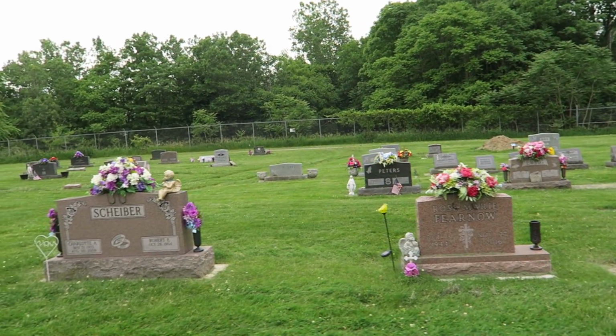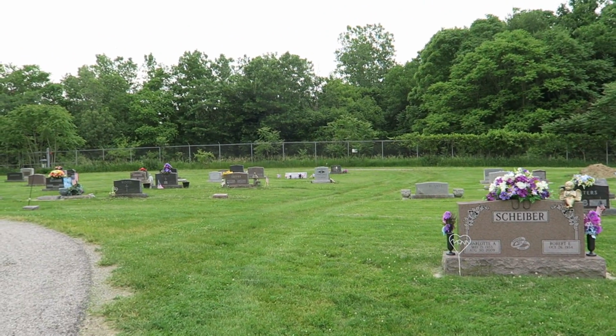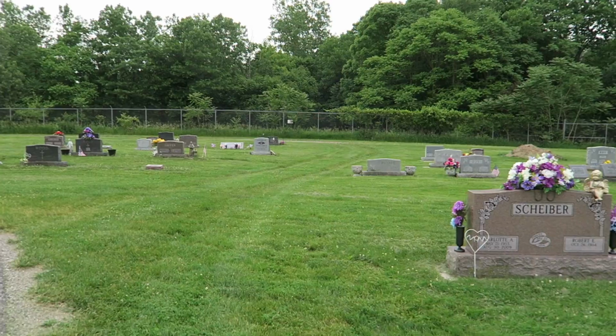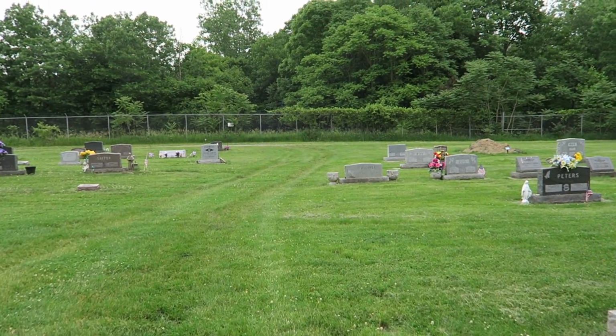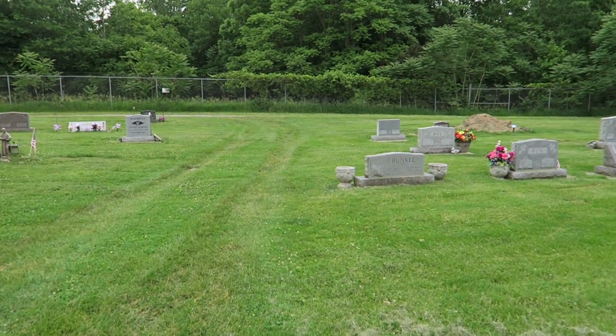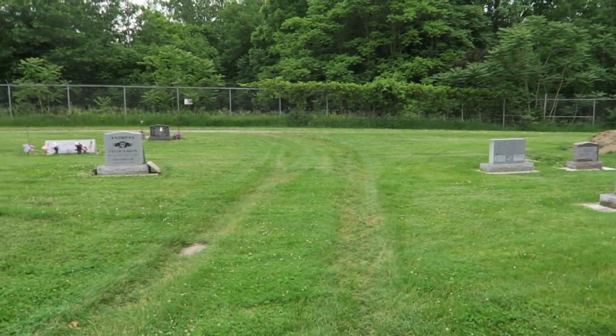I thought that that was the back fence of the graveyard, but it's actually not. There's some sort of installation at the very back. I'm not really sure exactly what it means, but I did see it on the map before I got here.